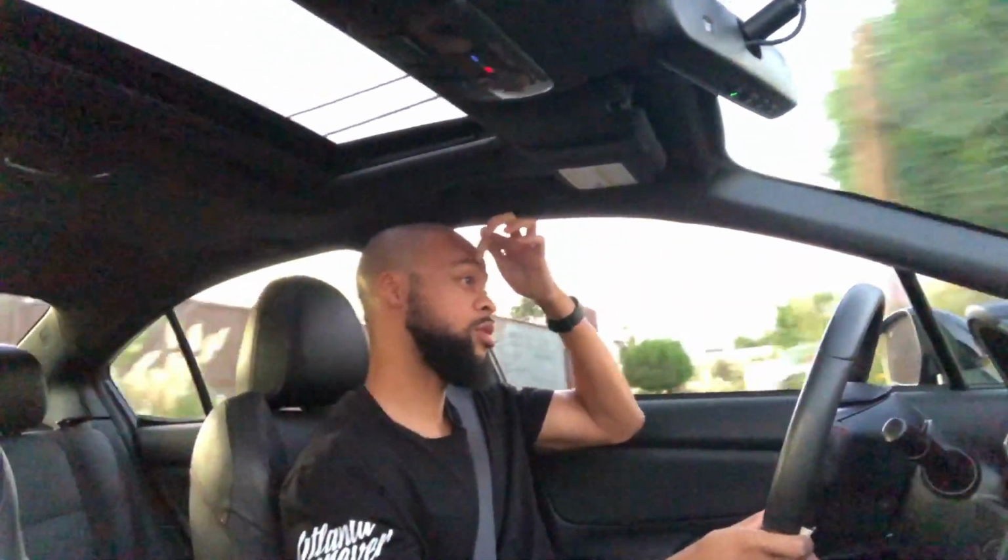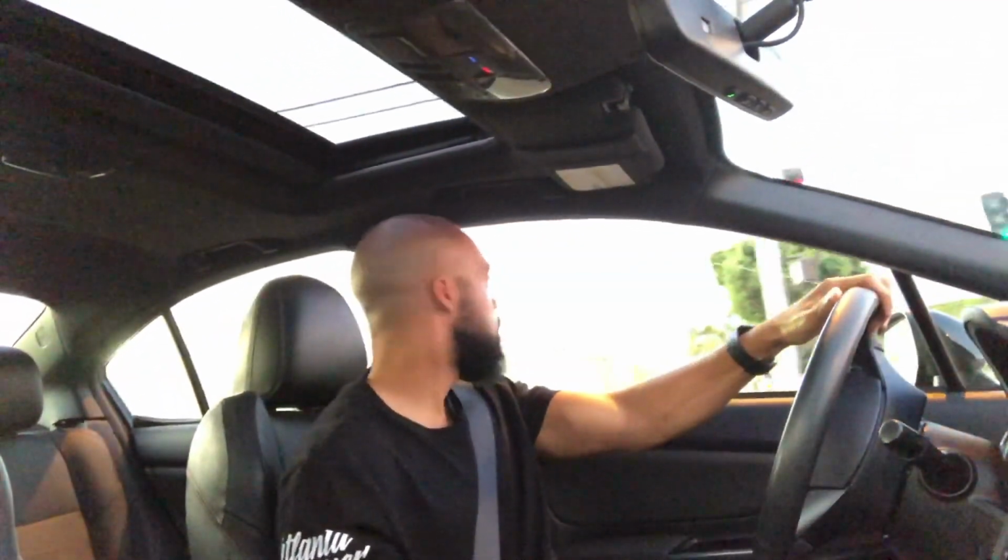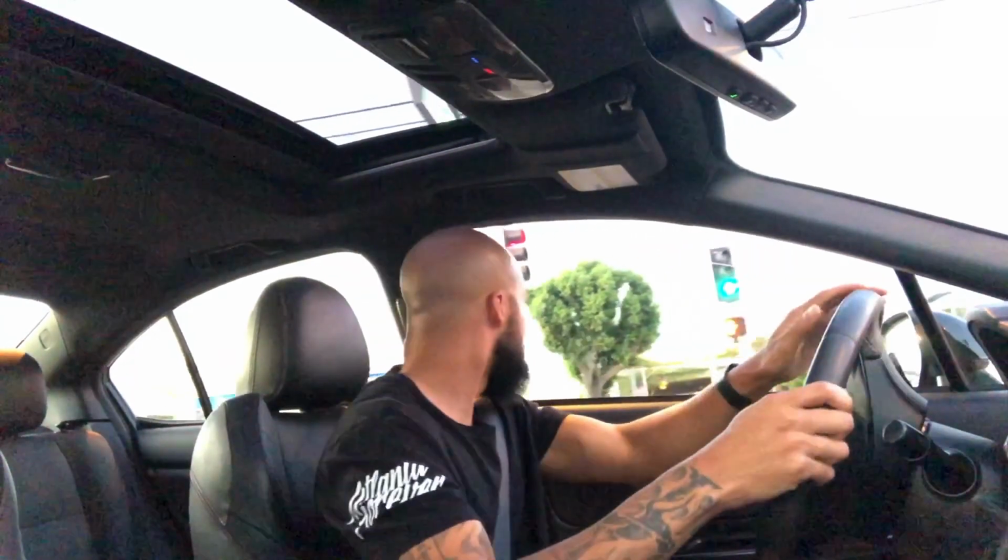This particular one does have a few things done to the shifter. The factory shifter, in my opinion, is terrible. There's a lot of play in the shifter. It doesn't shift positively. So this one has the Perrin shift stop and bushing. So it does help the overall feel of the shifter.